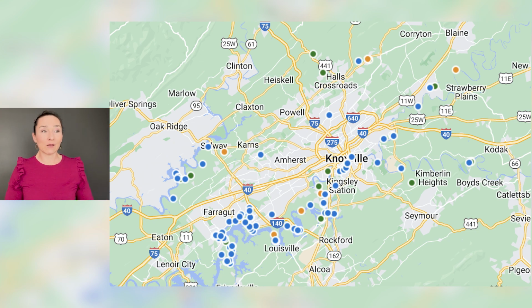Again, if you look at the colors, what colors are you seeing? Primarily blue, a couple orange, and very few green. These lake and riverfront properties move very quickly. So keep that in mind.